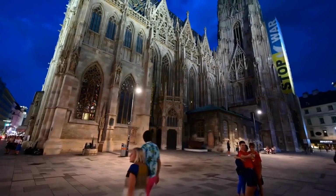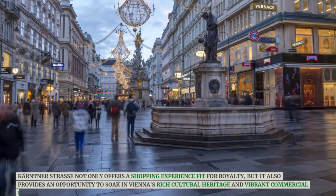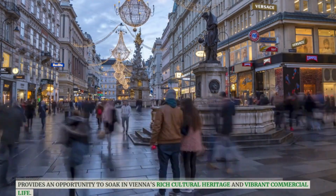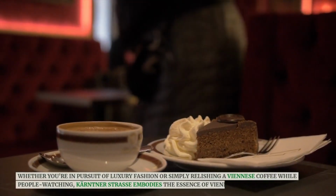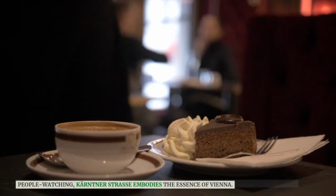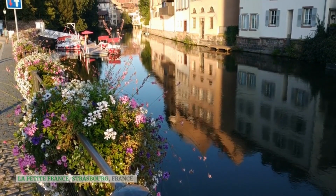Stephen's Cathedral. Kärntnerstrasse not only offers a shopping experience fit for royalty, but it also provides an opportunity to soak in Vienna's rich cultural heritage and vibrant commercial life. Whether you're in pursuit of luxury fashion or simply relishing a Viennese coffee while people watching, Kärntnerstrasse embodies the essence of Vienna.